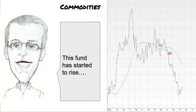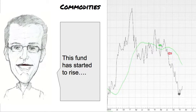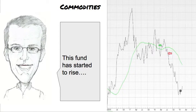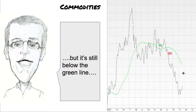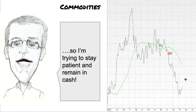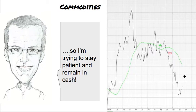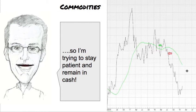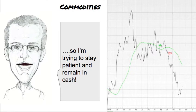Right, commodities are next, and this is the graph of the fund that I used to get exposure to commodities. It has been falling a lot, but just in recent weeks it's starting to rise. It's still below the green line, so I'm trying to stay patient. I'm assuming it's going to rise up and trigger a buy signal, but of course I don't know. So I'm trying to be patient and remain in cash here.